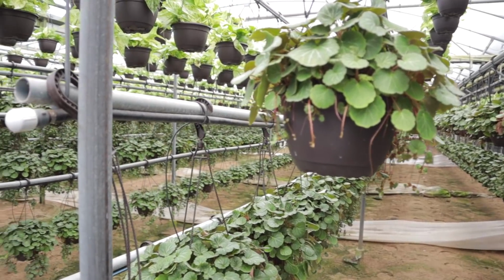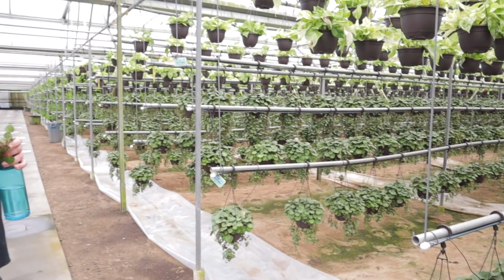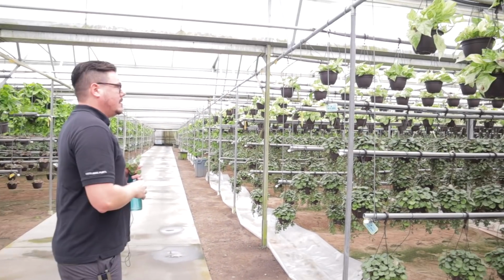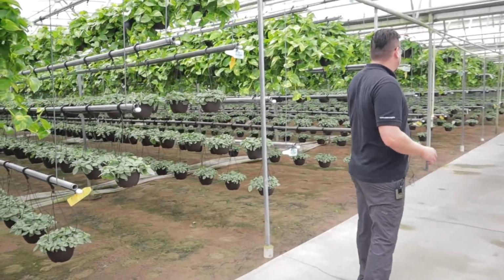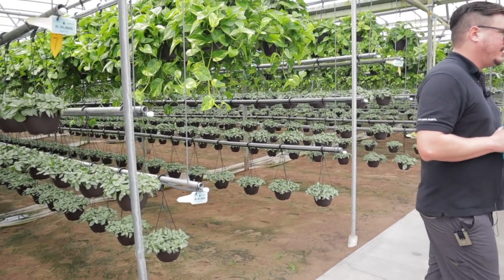Reminds me of the spider plants that have the little pups. Yes, yes. We will see some spider plant mother plants and also finishing plants, but it's the exact same idea. Some Phetonias. We do a few varieties of Phetonias in the baskets. They're mainly reserved for the smaller pots that the Exotic Angel brand does.